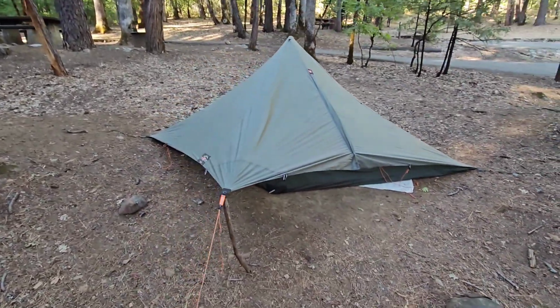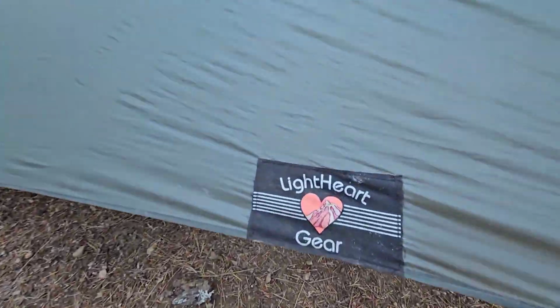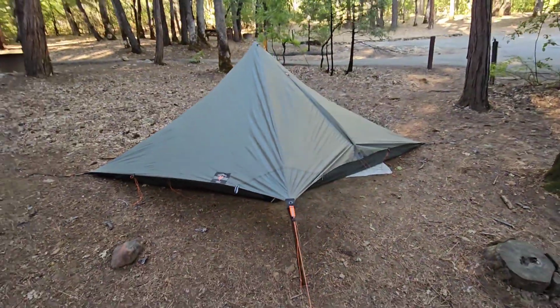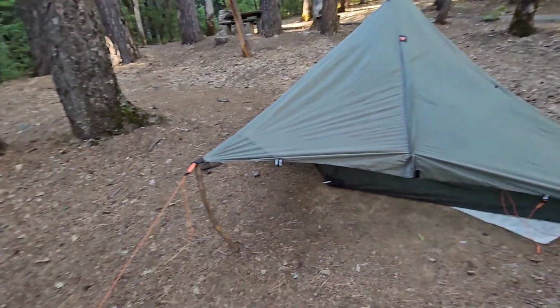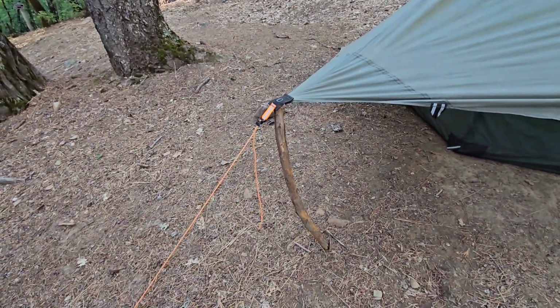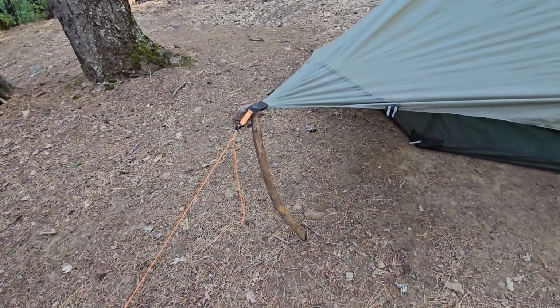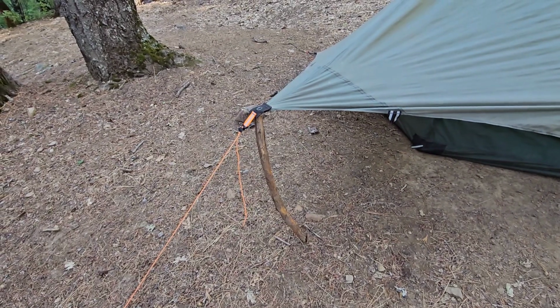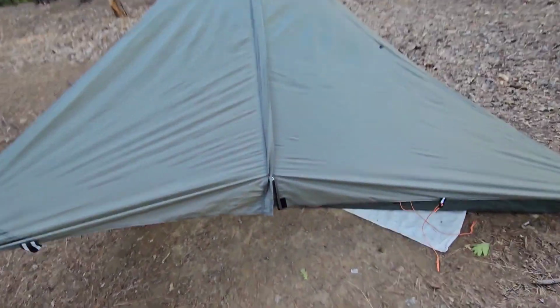Okay, we're going to start with one of the big three, which is the tent. A tent is invaluable, especially when there's inclement weather. I opted for the Light Heart Gear Solo Awning Tent. It's a great tent. It's supposed to be one person, but it's really, really big. You'll notice I use a stick to hold the awning up. The tent does come with a pole, like a metal pole, but I just leave it at home and I just find a stick. It saves me the weight. So let's take a look inside.